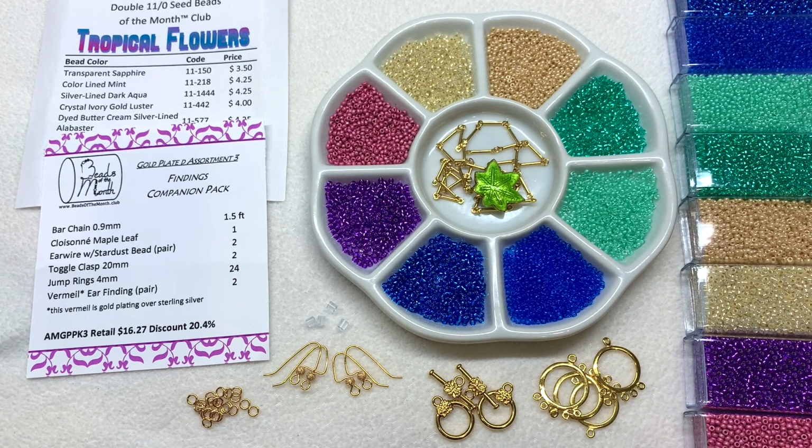As usual, I'm very happy with this month's selection, both the seed beads and the findings, and I'll be back next week to show you the single versions of their hot and trendy and 2-hole Beads of the Month Club that arrived this month as well.